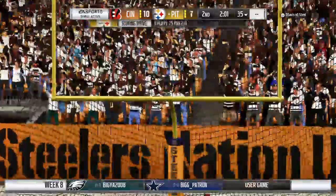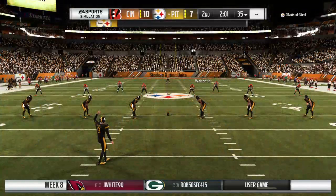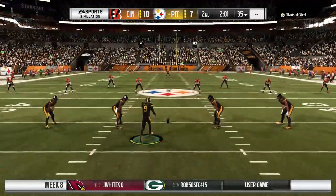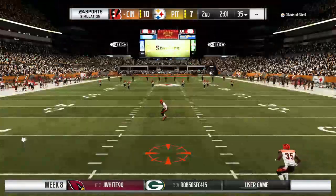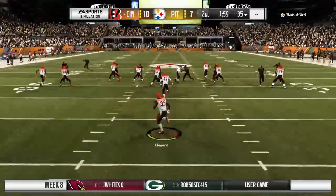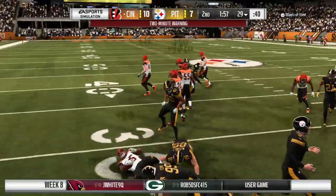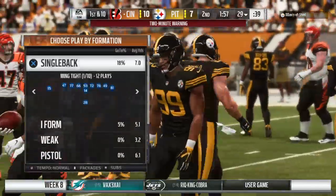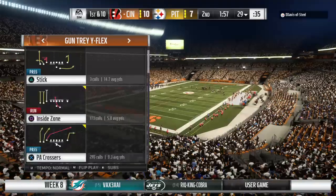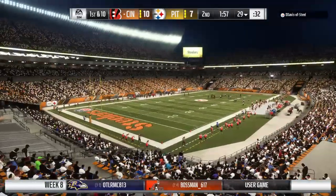Extra point put through by Boswell. And that'll cut it to 3 at 10-7. Boswell on now to kick this one away. This one taken from the 7th. And it's a pretty good return here as he'll get it up to the 29-yard line. 1:57 to go in this first half. Back to Heinz Field after this.